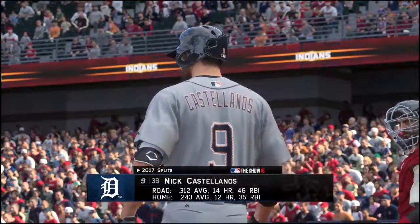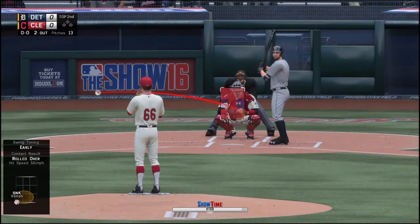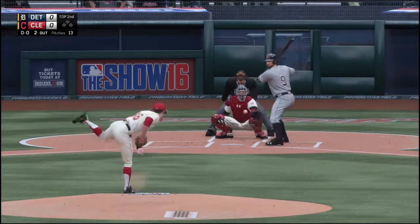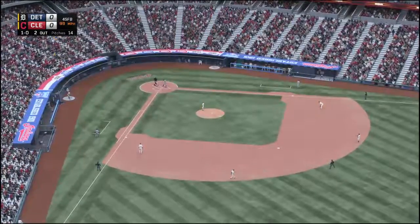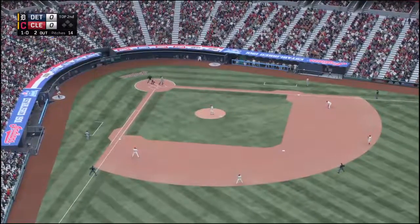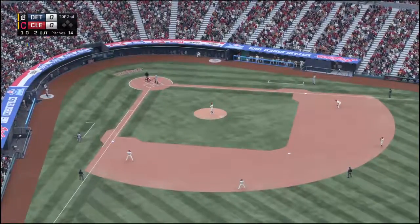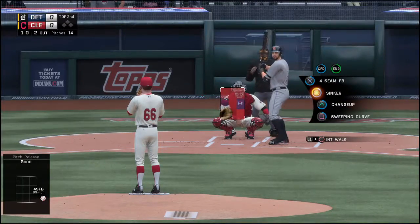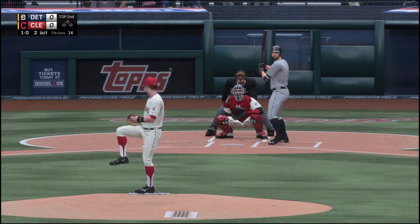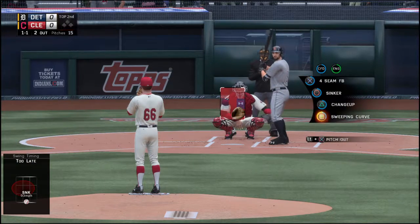2 outs here. Here comes the first pitch. A fastball here as he'll take a look at ball 1. 1-0. 2 outs. Can't catch up to that pitch, and it's a ball and a strike.